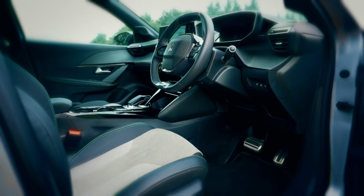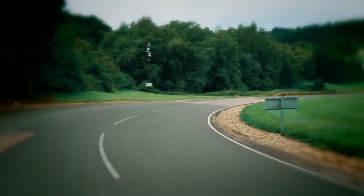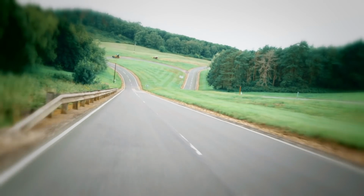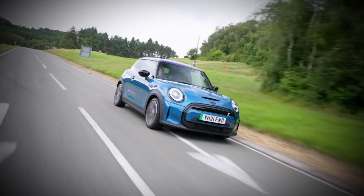We'll be assessing interiors and outright performance later on. But to start, we're taking each car out on our private track for the kind of quick test drive that you'd take when shopping for a new motor. The 2 that impress the least will be eliminated.